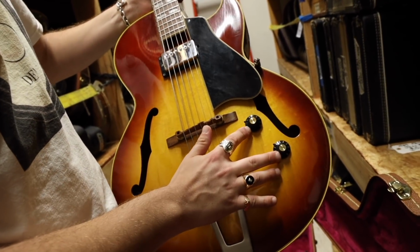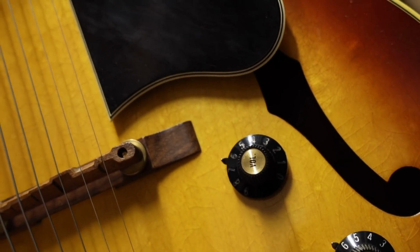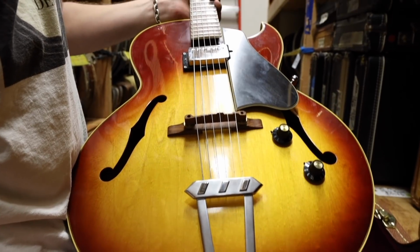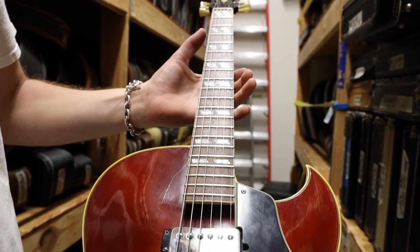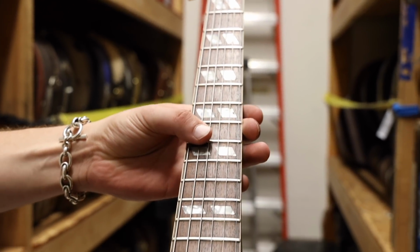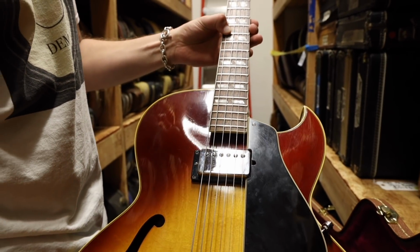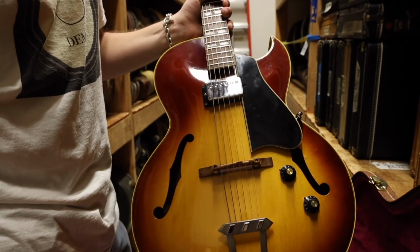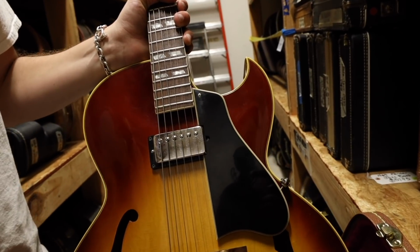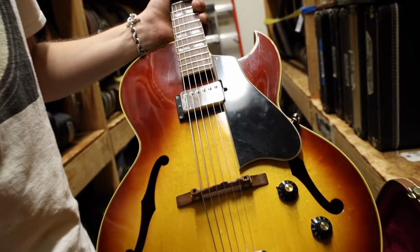You got the witch hats, and then it's a 24 and 3/4 scale. You got your trapeze tailpiece, beautiful. And then it's got a laminate construction, which is a little different from the L5 and obviously the Super 400. But you got a rosewood board. This one actually has flat wounds on it, and it sounds so good. You got the parallelogram inlays. And the 175 was actually the first guitar for Gibson with the Florentine cutaway. Which actually, I didn't like it at first, and now it's starting to become one of my favorites. I don't know. I love it. The 175 in general is.